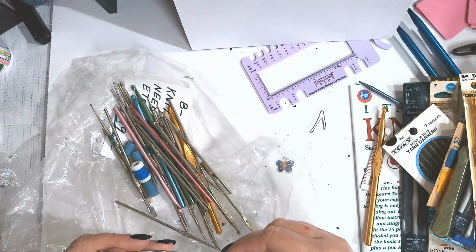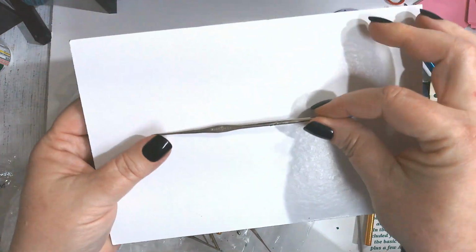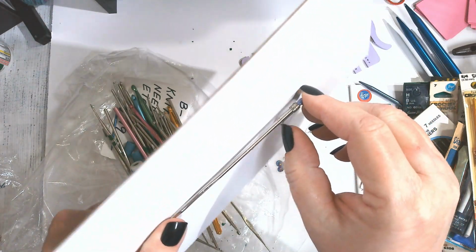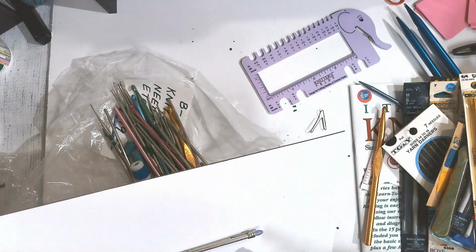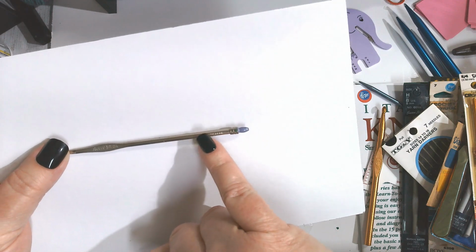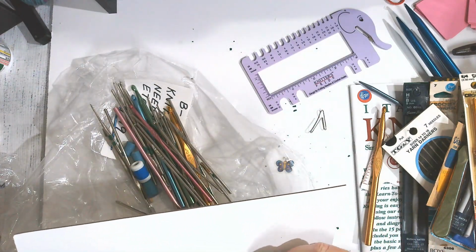Made in the USA, Susan Bates. Says a 9. But look, that has a clip on it. Y'all reckon that was something that might have been added to it? It's got something right there, and I cannot make it out. See that? It has some writing there.